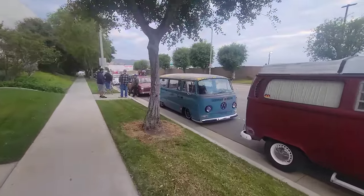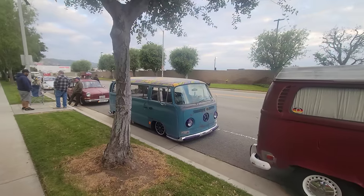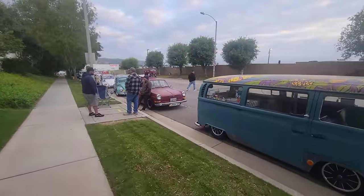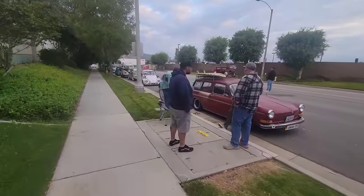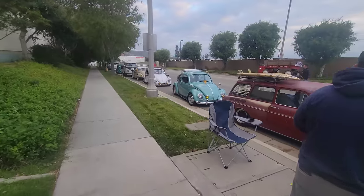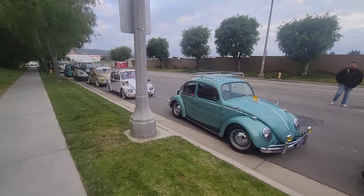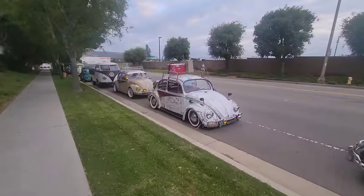Looks like a pretty good sized turnout. A lot of people think Volkswagen guys will bail out in the rain, but there's not going to be rain till later, well, after the show. So why not enjoy the day and come out and hang out with some guys, check out some cars, and have fun. So hopefully you guys enjoy.